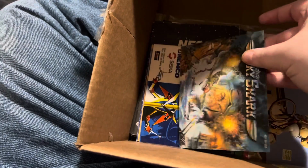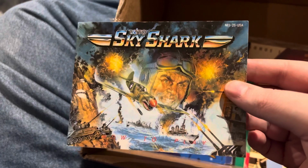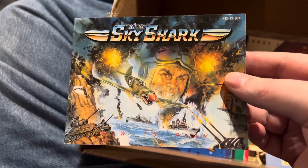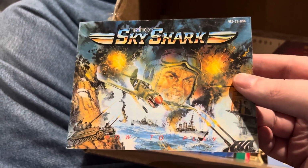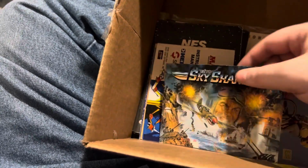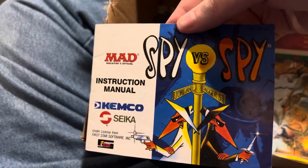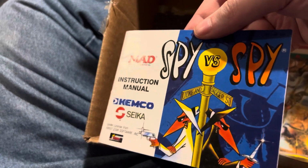Sky Shark was especially nice because I already have the box and the cartridge and the inserts. So this completes my copy of Sky Shark. This was the last piece I needed, and he just happened to have that piece. That made my day. Spy vs. Spy, another one that I needed the manual for and didn't have.